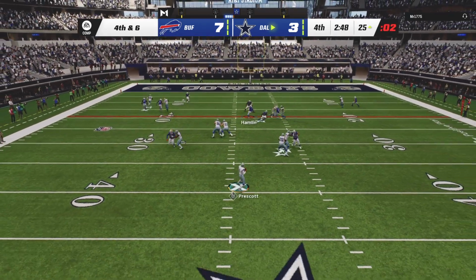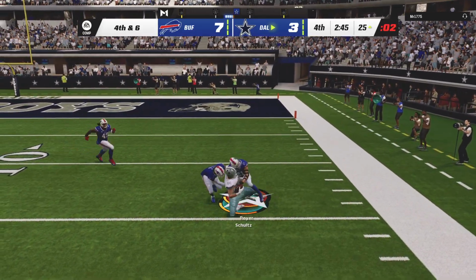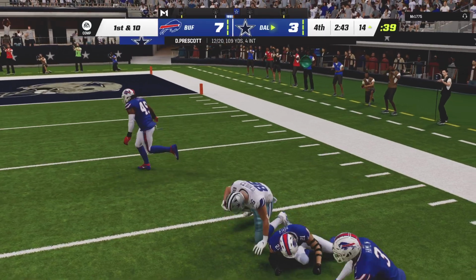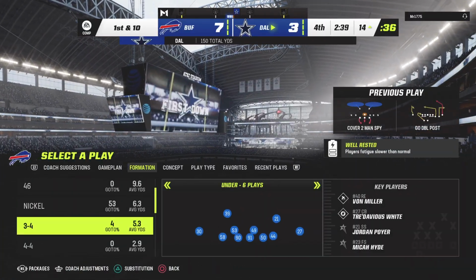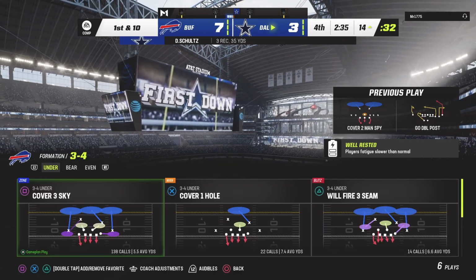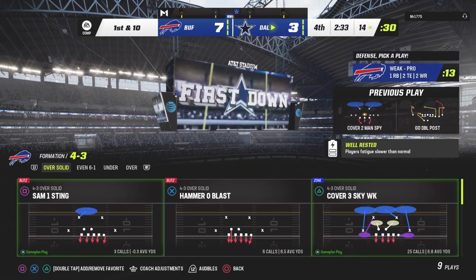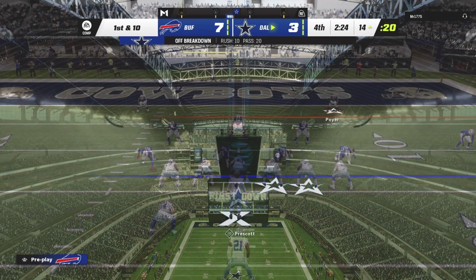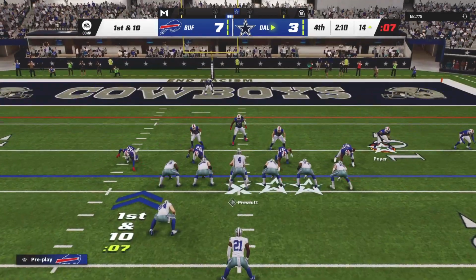Desperation time. Prescott on 4th. He finds his target. It's Schultz. And they're going to get this down inside the 15. Felt compelled to go for it there on 4th down, trailing in the 4th quarter. They got it done. And there's always a lot of pressure on a 4th down call. Doesn't matter the distance. You still have to get it done, as you noted, and they did. Here's a 1st and 10 at the 14-yard line.